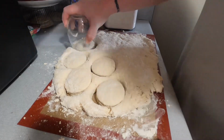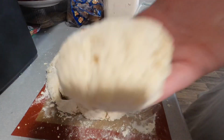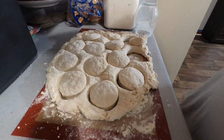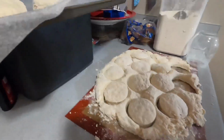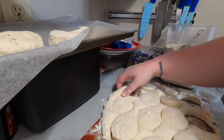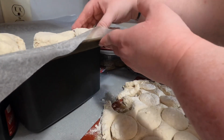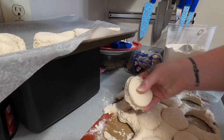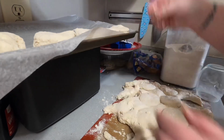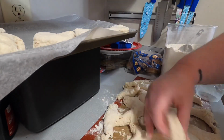You can use anything to cut them. You're just going to want to slide side to side a little bit. Do not twist. I've always been told that if you twist, it keeps your layers from rising. So it's up to you. I've done it both ways. I definitely think they rise more when they're touching on the pan and when you do not twist as you cut them out. So it's up to you, but that's what I do.